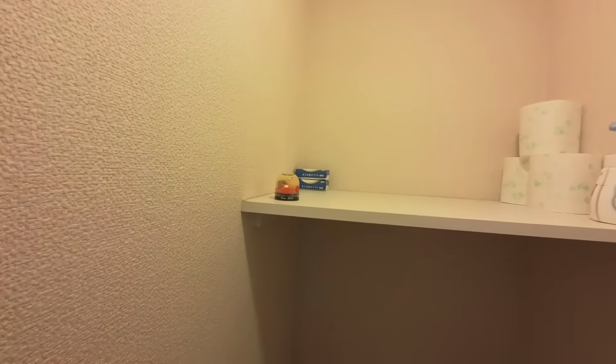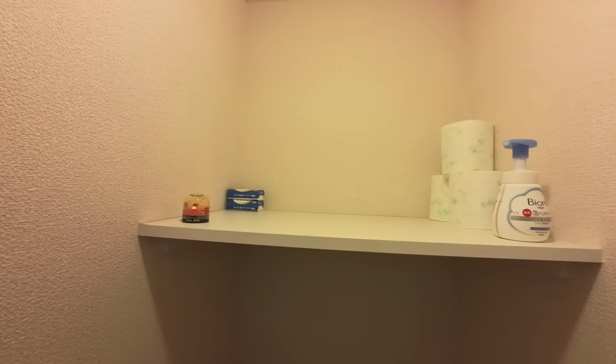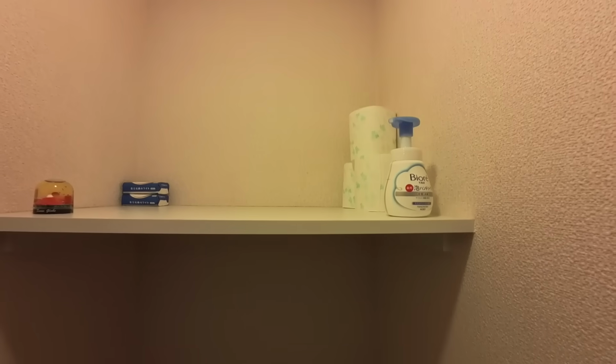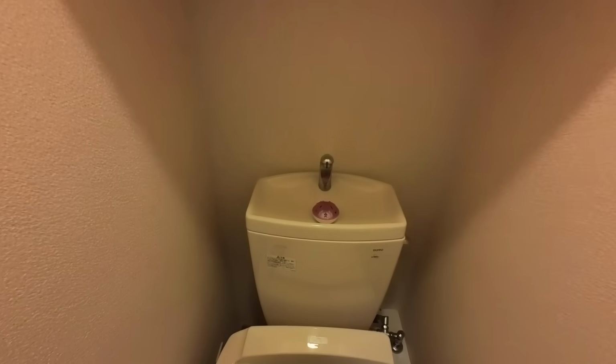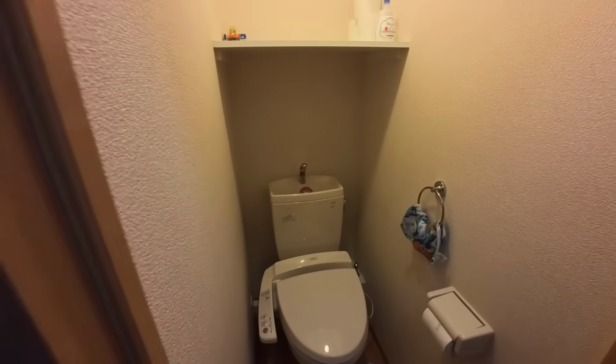So up here I have all this shelving, little snow globe from when I saw Fuji. You know, I have a lot of space. So yeah, and I even have one of those fun little things you put in the sink. But we ready for the main room, shall we? Go ahead and turn that off.